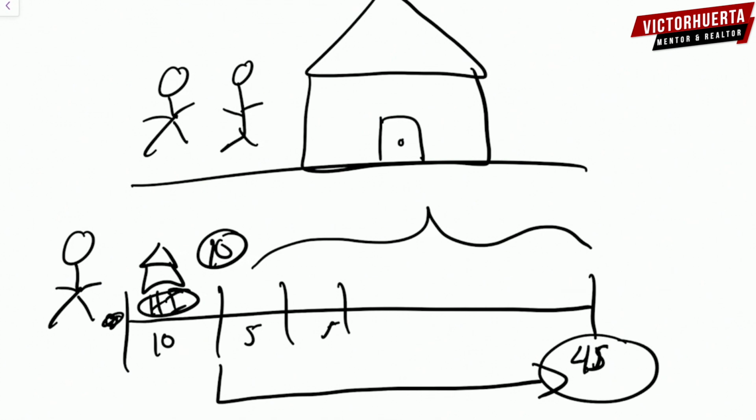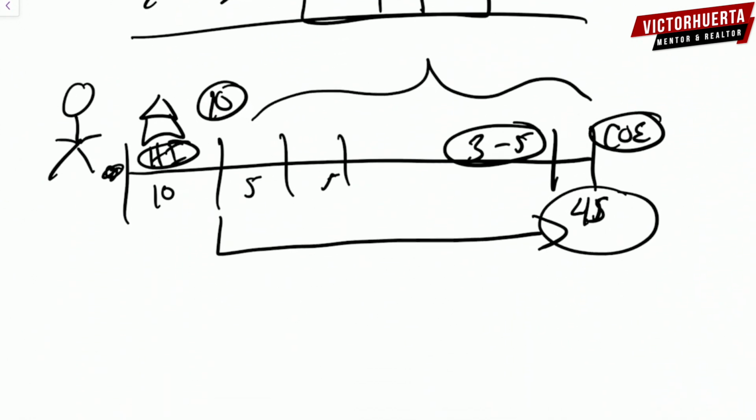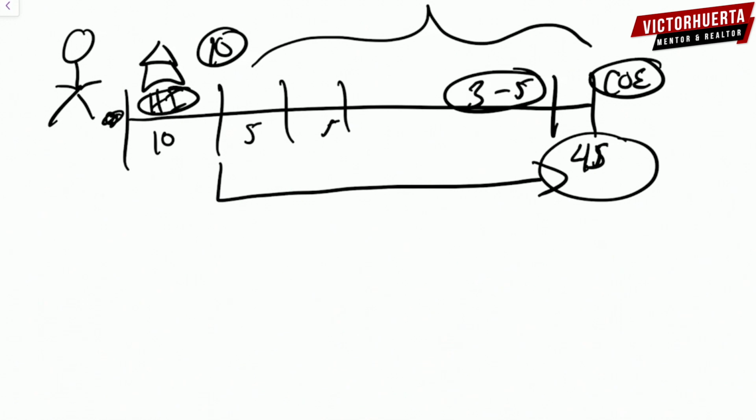Now, what you want to do is do your final walk 3 to 5 days before close of escrow. This is meaning when you're going to receive your keys. You want to do your final walkthrough then. And the reason why I say that is because you haven't seen it since day number 10.